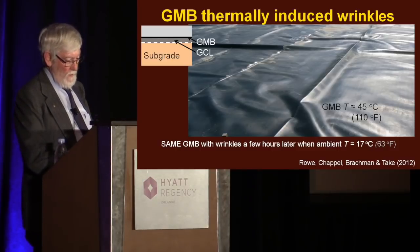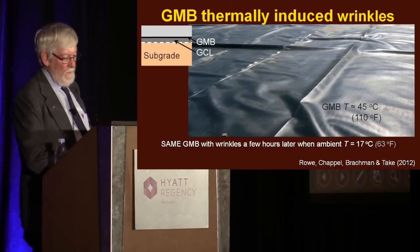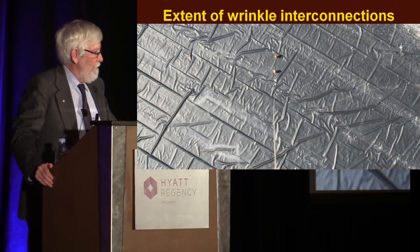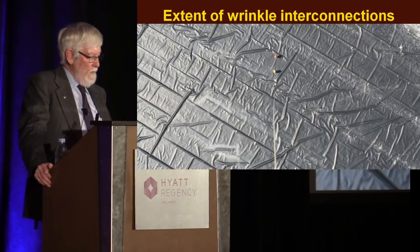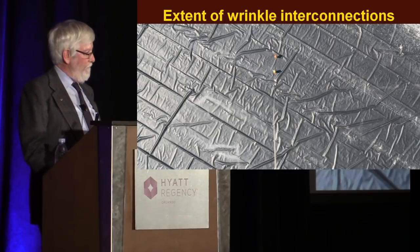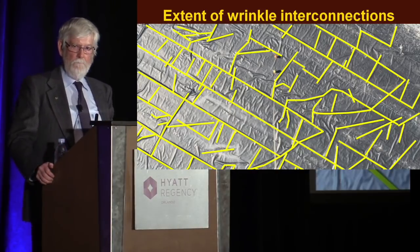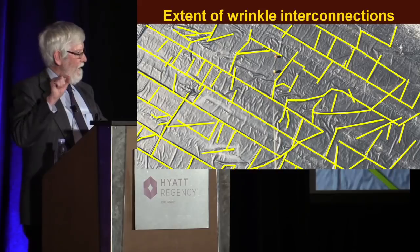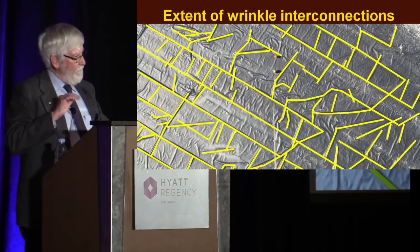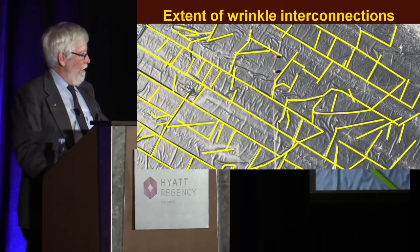And here you can see the wrinkles join up, and the individual wrinkles very quickly become a long interconnected wrinkle. So if we fly our blimp over a site and take a photograph from 30 meters, you can see the connected wrinkles. There's a whole lot of individual wrinkles that are hydraulically connected. And if we connect them up, we get this network. And so if you have a hole in any point in this network, or even close to a wrinkle, that fluid can migrate with very little resistance over the rest of the clay liner below the wrinkle network.